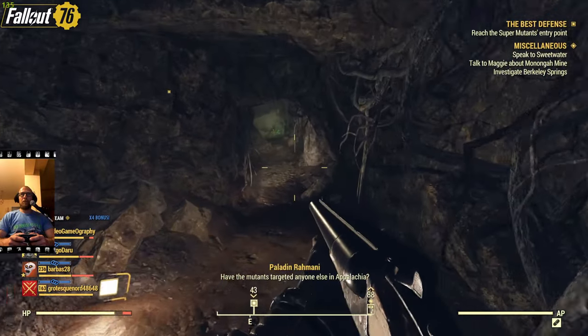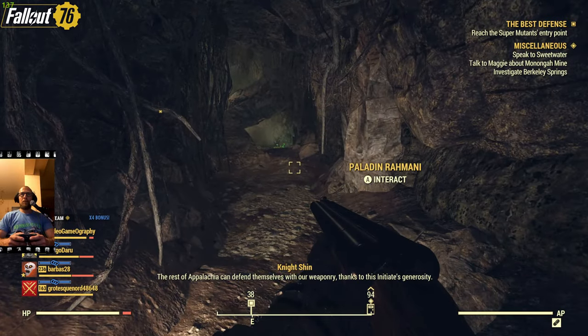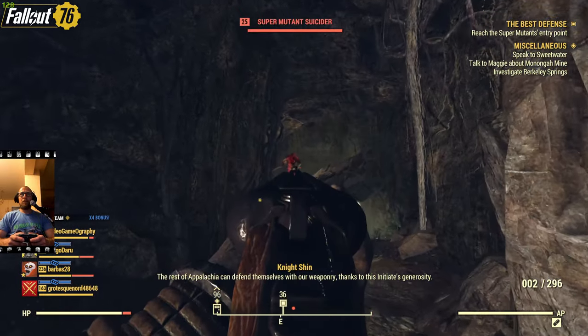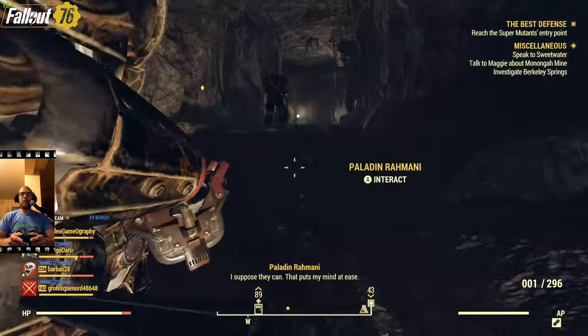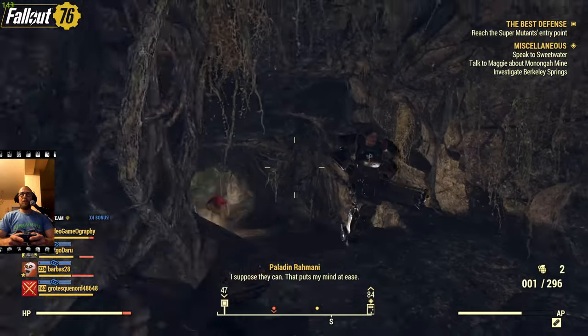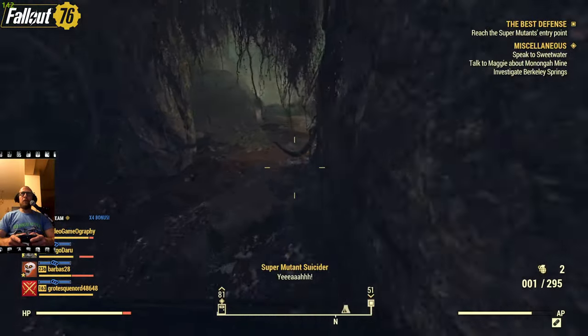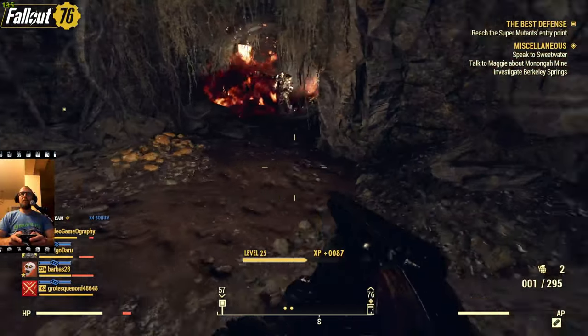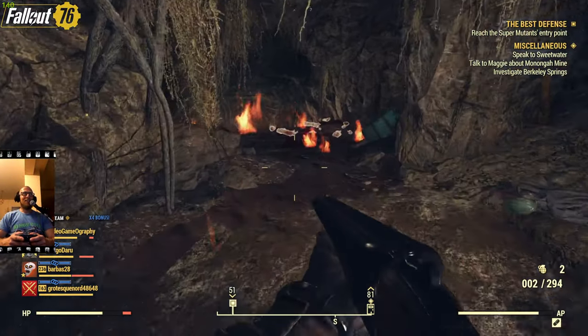Have the mutants targeted anyone else in Appalachia? The rest of Appalachia can defend themselves with our weaponry, thanks to this initiate's generosity. I suppose they can. That puts my mind at ease. You should be alarmed, not comforted. Uh-oh. Well, at least I got saved.